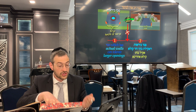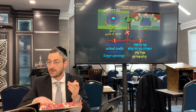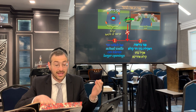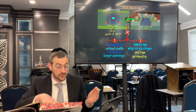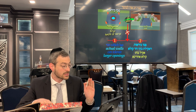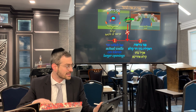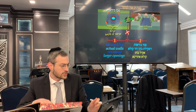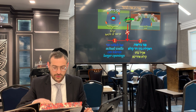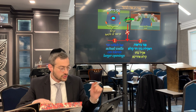Okay, so then by a Mavoi or an alleyway, you don't permit if the breached area is more than the closed area. Obviously, you're not going to permit more than the area of 13 and a third amas. That's going to be the limitation, because if in the lenient case you don't allow that much, then by the more stringent case, requiring a closed area, for sure you're not going to be lenient more than 13 and a third. To which the Gemara rejects in 2 different ways.